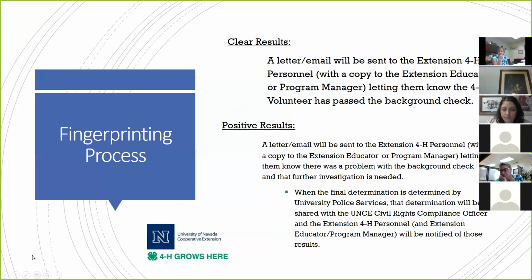Oh, go ahead. Oh, they should be coming back in a sealed envelope that's got a sticker over it, so we know it hasn't been tampered with, and then they're mailed in. Okay. So that'll work. So you guys can still keep track of when they get mailed out. Okay. Cool. So that'll be one of those things that depends on what process you have in your county.